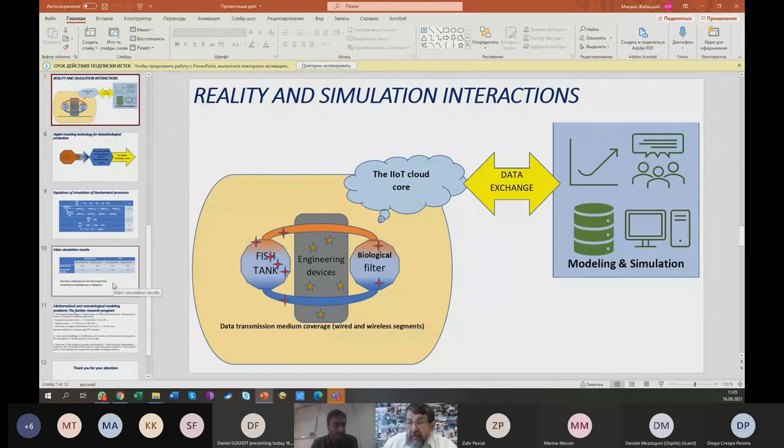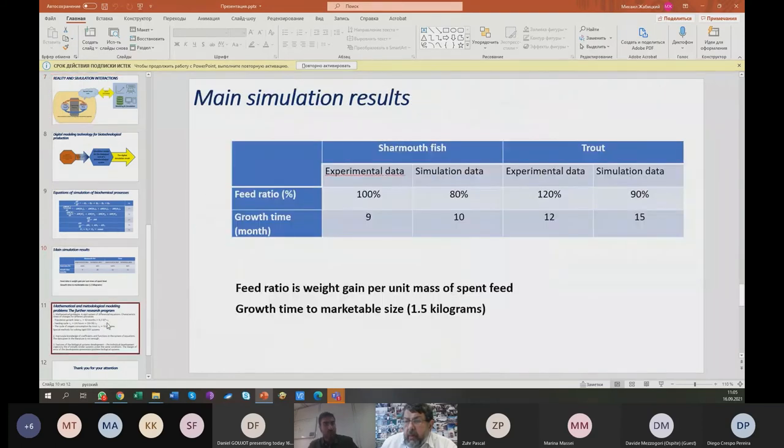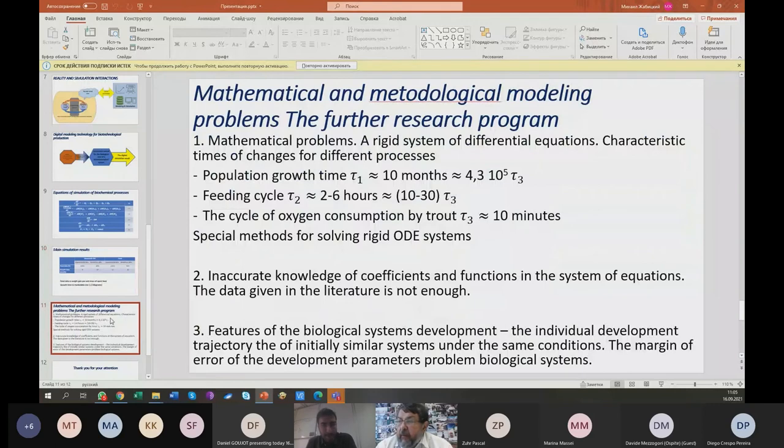Okay, and what about the benefits after your contribution? Benefits for whom? For the real environment, for the reality. We want to predict the result for some technological regimes. I think that is the answer. No, I refer to whether you applied this approach to the real aquabiotechnological production, right? Yes. My question is just what about the benefits you obtained by applying this method?